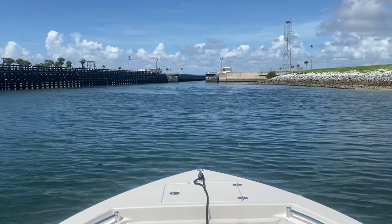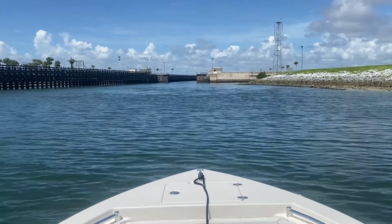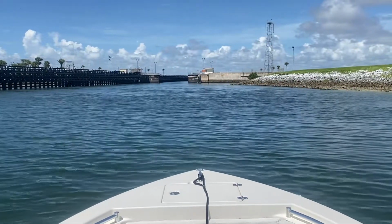After hailing the lockmaster, give him a few minutes to respond. He's not always next to the radio, or he may be busy dealing with another boat.